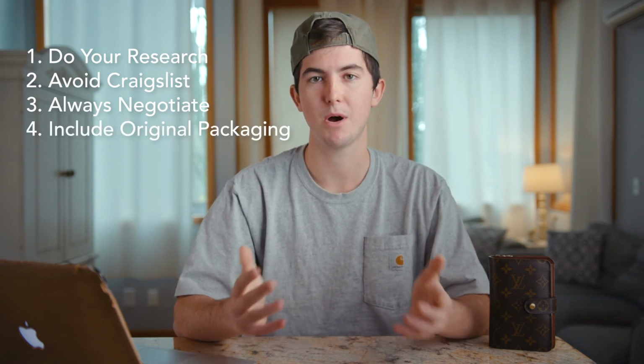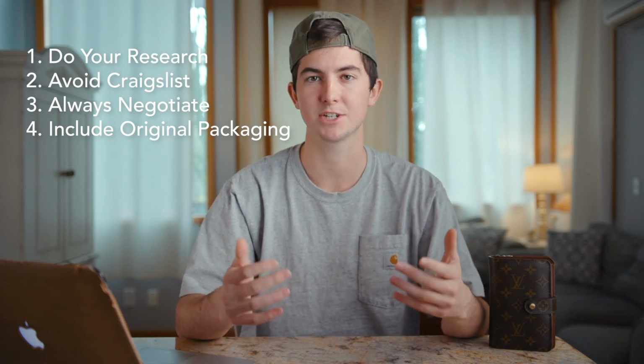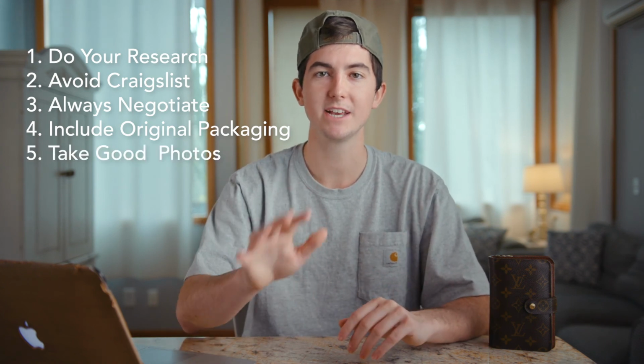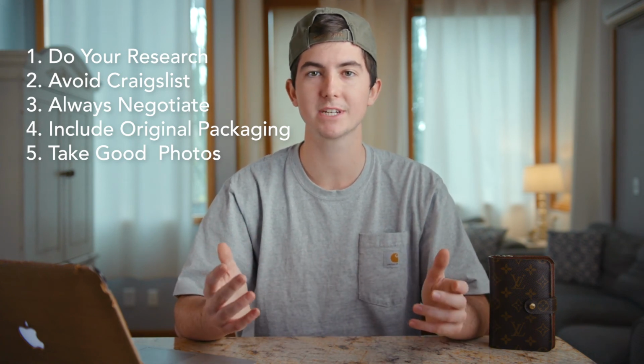Two final things. Always try to include the dust bags, boxes, and receipts with any of these purchases. It really increases the value and also the authenticity when you're reselling these on certain sites. And always take really good photos. Taking good photos is super important because people want to know what the defects are. If they're going to spend this much money on a designer clothing piece, they want to know exactly what they're getting for it.